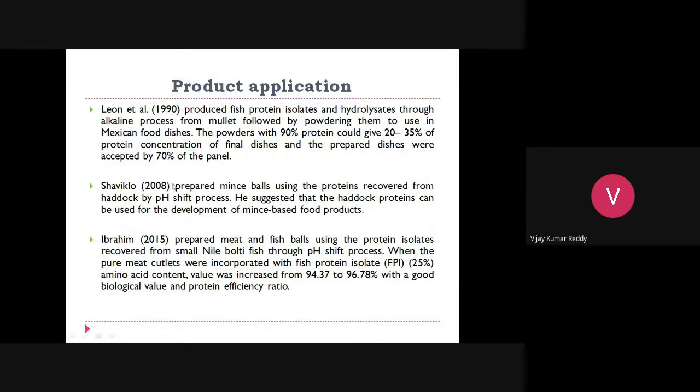In the year 2008, Shaviglo made fish mince balls with the help of fish protein isolates obtained by the pH shift process. They suggested that haddock proteins can be used for the development of mince-based products. So even after the centralized studies, they could find out that fish protein isolates can be applied to prepare fish products or to supplement various fish products.